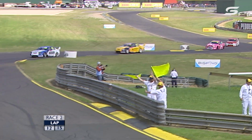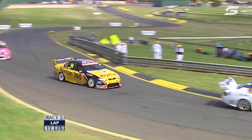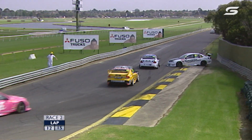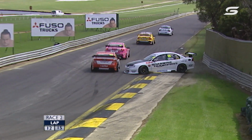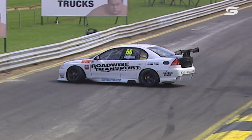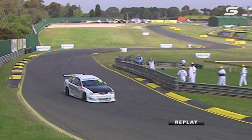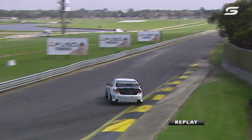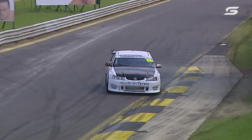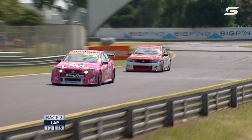Double waved yellows here, turn 4. There must be a car right on the exit point here because they're warning the drivers to stay wide. That's not a good idea because Amber Anderson's parked there. Definitely don't want to stay wide then, but she's had a bit of a loose one. It's the worst place on the track to have a spin because it's very difficult to do a U-turn and keep going. Here's the replay. Amber's making her V8 debut, and just a little rookie error. No harm, no foul. Doesn't hit the wall. On the gas a little bit too early there for Amber.